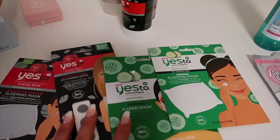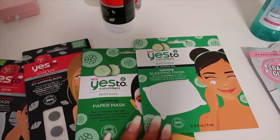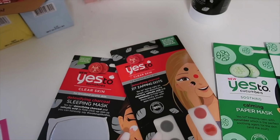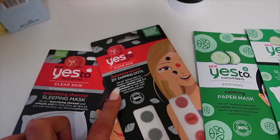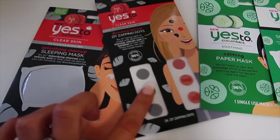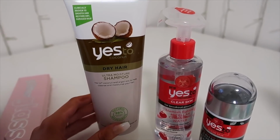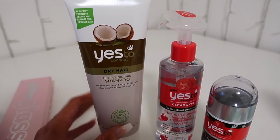Next up, we've got these bits from Yes2. So here we have a couple of Yes2 cucumber products, the paper mask and the sleeping mask. Then we have the Yes2 tomatoes zip zapping dots. Oh, they look interesting. And also this detoxifying charcoal sleeping mask. And then we have the Yes2 coconut ultra moisture shampoo.